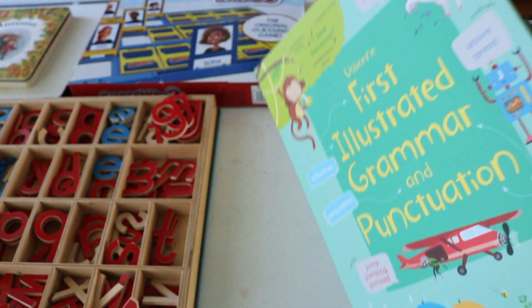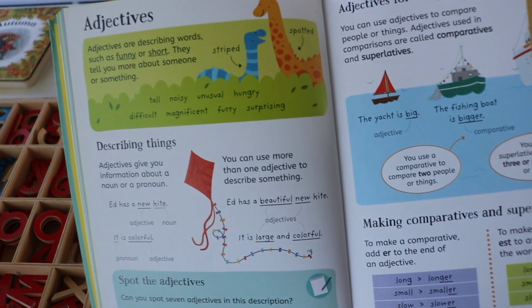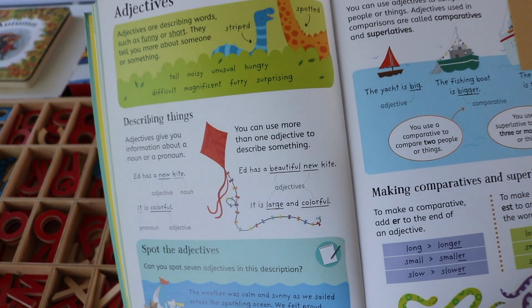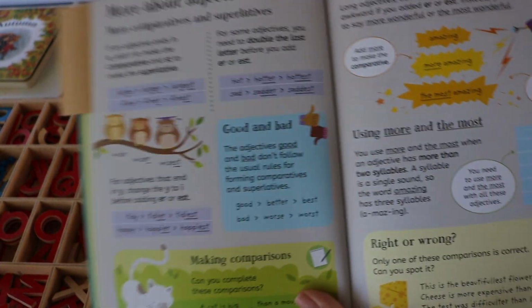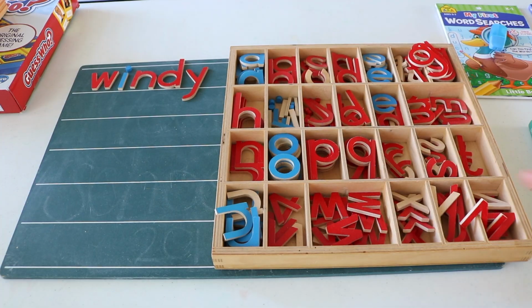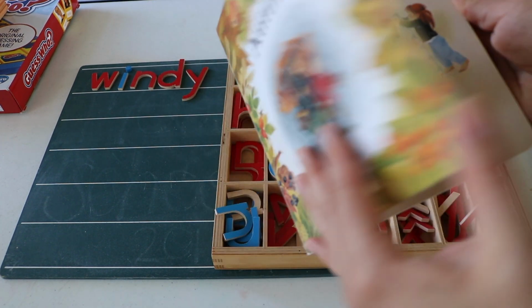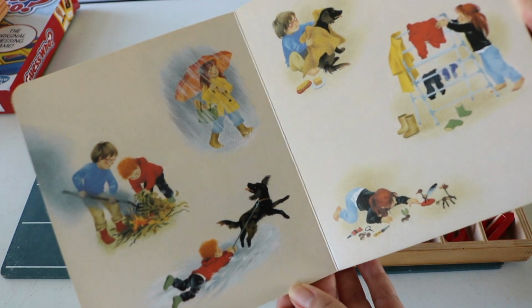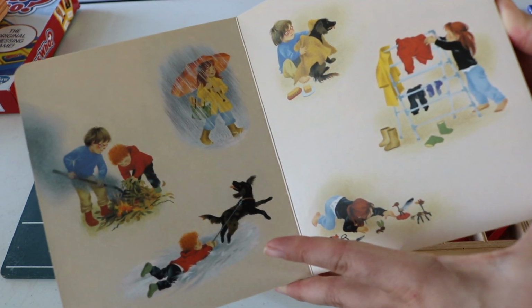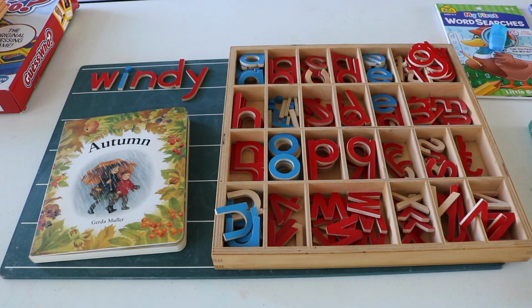Bella and I will be reviewing adjectives in this Usborne First Illustrated Grammar and Punctuation book. I've used a post-it to mark it off, just about 2 spreads on adjectives in this resource. Her independent work to follow up on adjectives. First, she will flip through this autumn picture book by Gerda Mueller, since it's almost fall time. Then she is going to use our movable alphabet to spell out adjective words to describe nature during the fall or autumn season, inspired by this picture book.